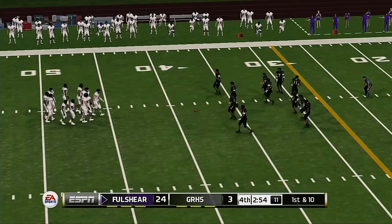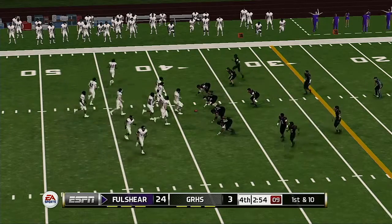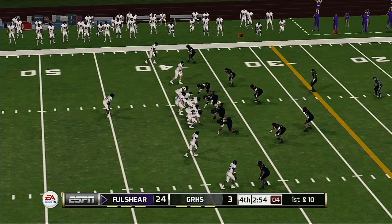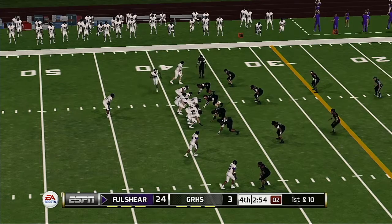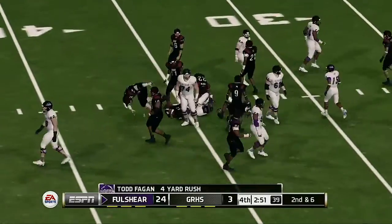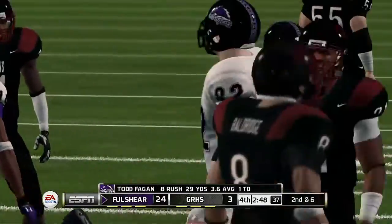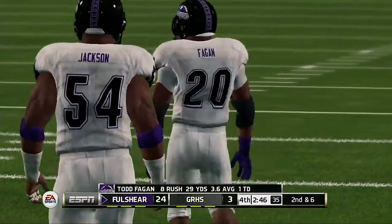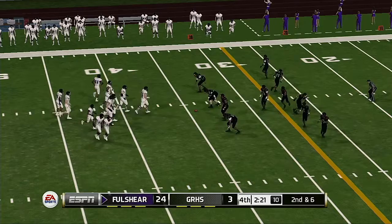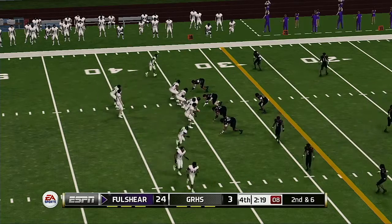Both teams are well aware that a score on this drive is going to create an almost insurmountable lead. This defense has really got to step it up and make a stop. Less than 3 minutes in the game. And they get nice yardage on that run. That makes it second and six. From the 34-yard line, it's second down.